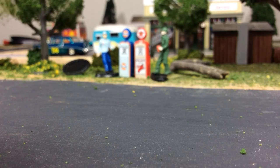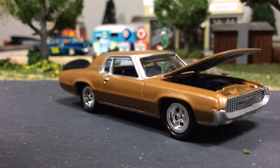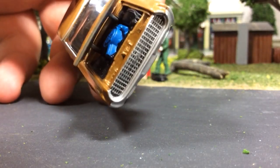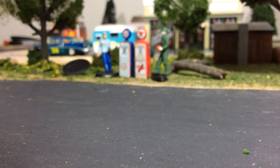Just to go back here real quick on the 67 T-Bird, it also has an opening hood. Not the most detailed engine, but really sharp looking car.